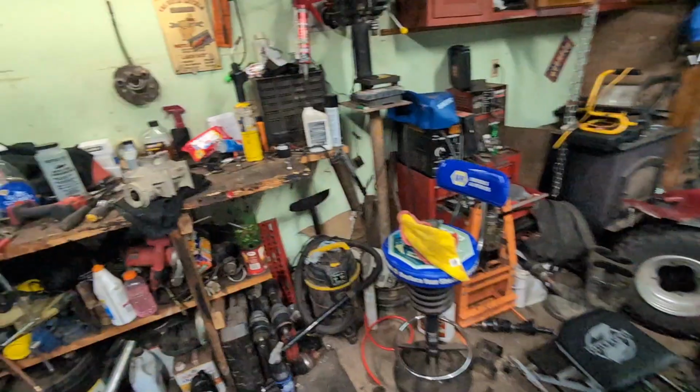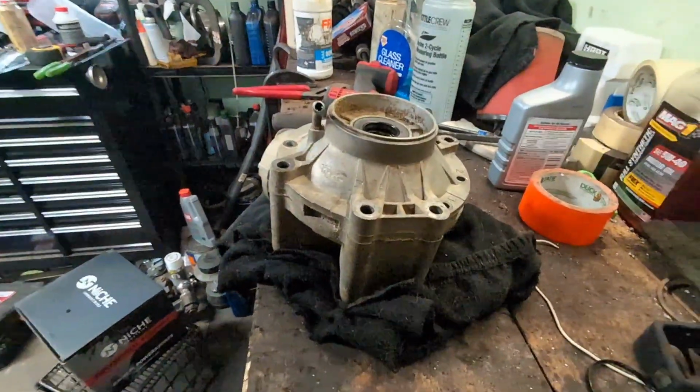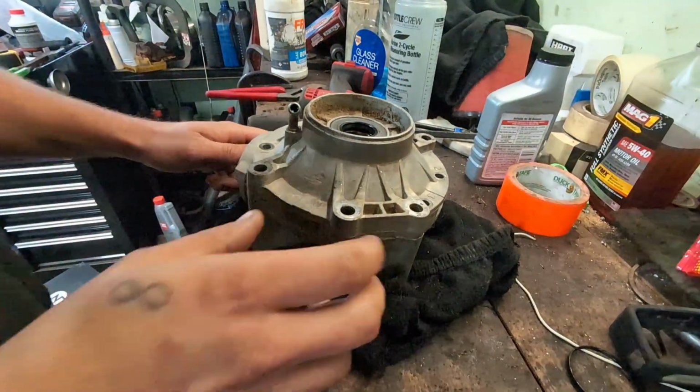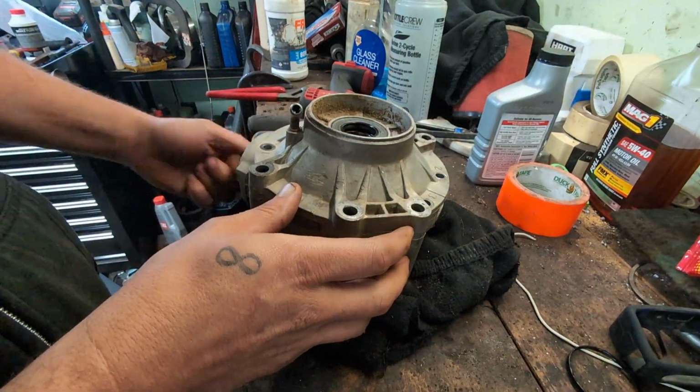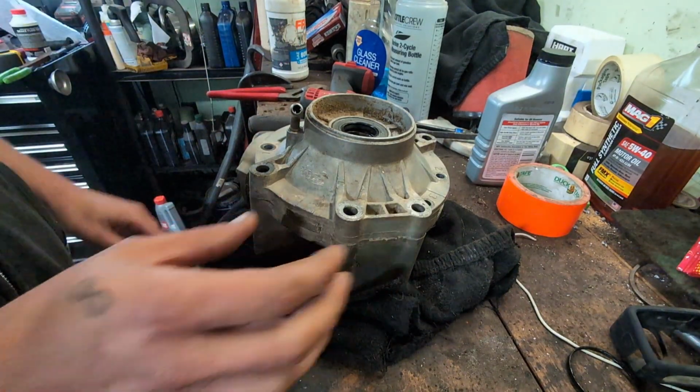On to this little gem, the reason why I'm making this video today. Like I just said, it doesn't turn. I could put a pair of pliers on it and crank it over and it'll spin around, but it's very, very chunky.